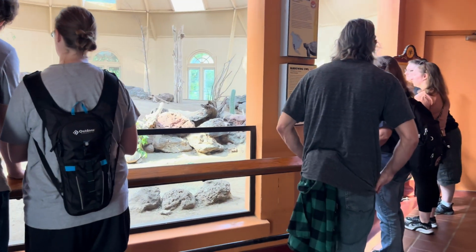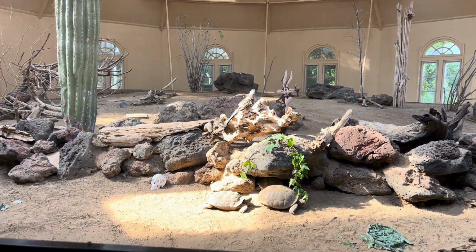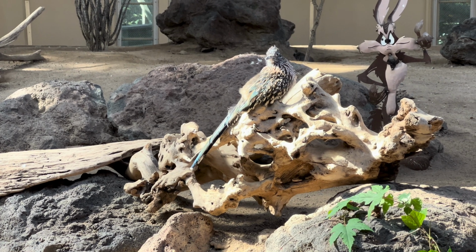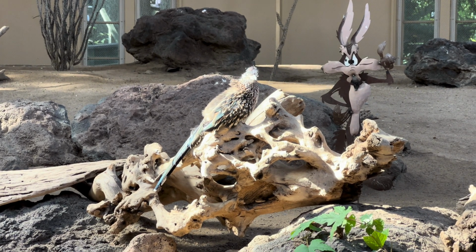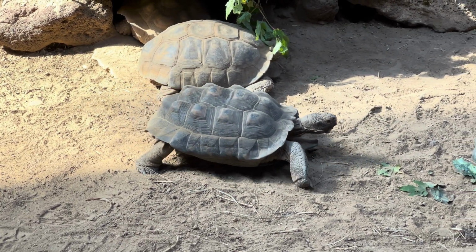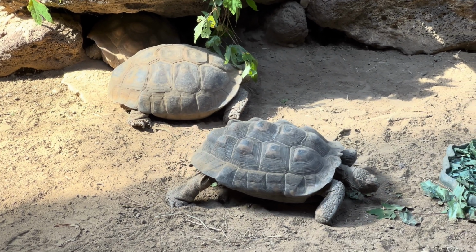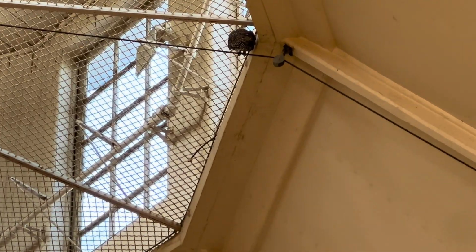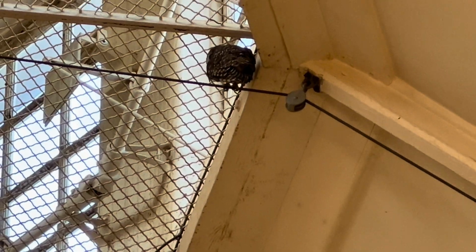Oh, this is neat. There's Wile E. Coyote, and right sitting in front of Wile E. Coyote is a roadrunner. That's awesome. I love the 2 of them together. And in this same enclosure, here's a couple desert tortoises. I love turtles. They're one of my favorite animals, and ducks. And up top, I don't know if you can see that, it's pretty high up, that's an owl. And it's actually a burrowing owl.